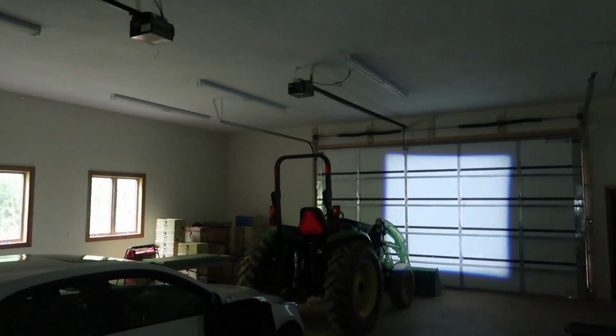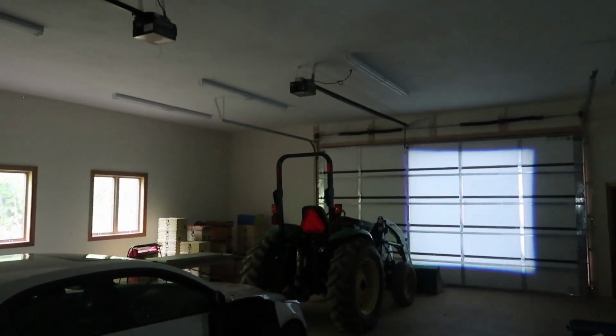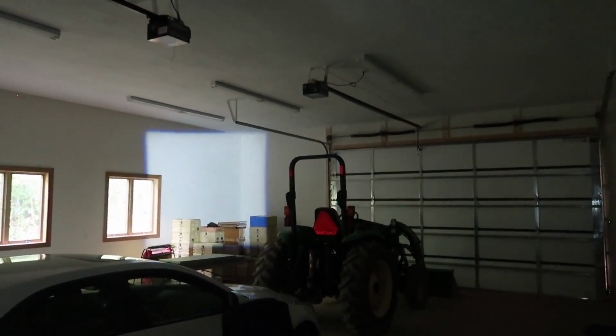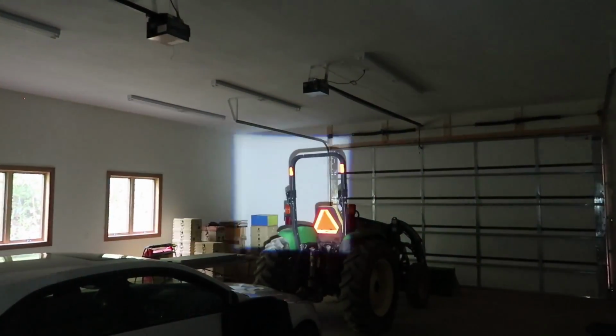This is a 12 feet ceiling right here, and look how big it is. And I'm only like 50 feet away from this, so this square gets even bigger once you get farther.